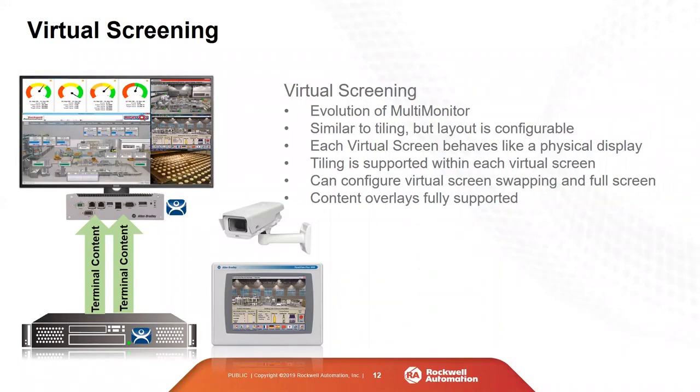And also something fairly new to me is virtual screening. Where this is different from tile is, what you're seeing here is actually four different sessions running on the same screen at the same time. It's not click and expand, you're just seeing the four different sources. And in this case, I think we're running two SE applications, maybe a trending software, and we're also running a FactoryTalk UME all on one screen.